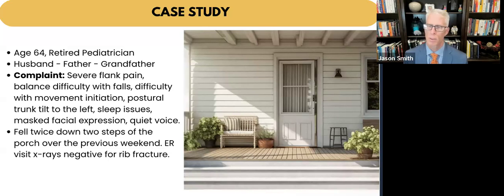But he was a husband, a father, a grandfather, and he had a few complaints. He had recently moved to Utah to be with his daughter, about 20 minutes from my office. A couple of days prior, he'd had a fall down the steps, maybe 1 or 2 steps, just over the weekend, and it had just started snowing. It was late October, and he had fallen down twice off the porch. He'd been treated in the ER, and they did some x-rays and found they were negative.